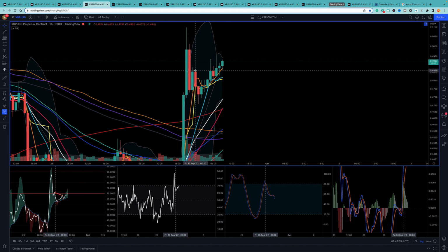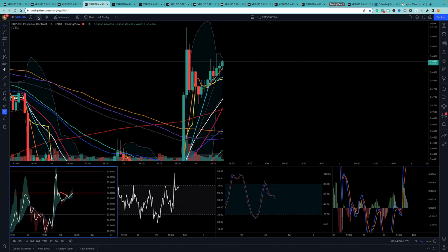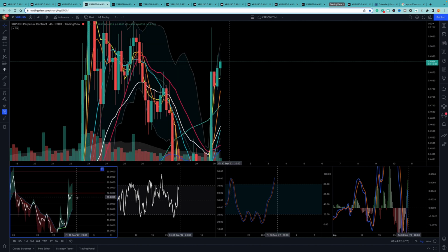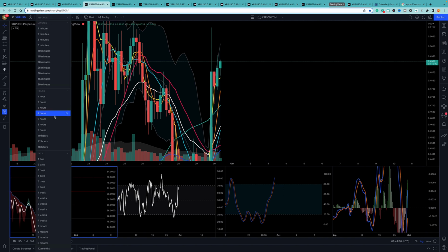So on the RSI, look at price action, the level here, and it goes up. But look here on the RSI, the price action, and then the RSI is lower. So it's showing a bearish divergence on the hour. Did the 4 hour reappear? No, the 4 hour bearish divergence hasn't reappeared again. But it's on the hour.